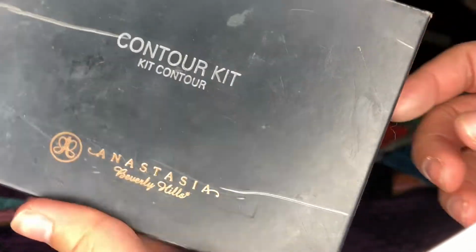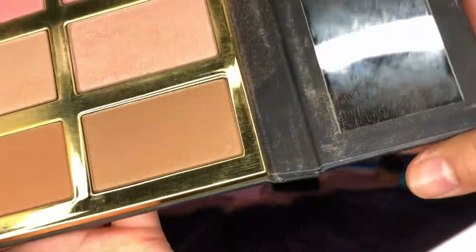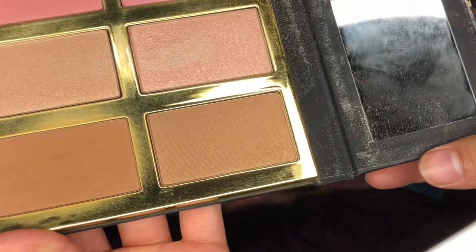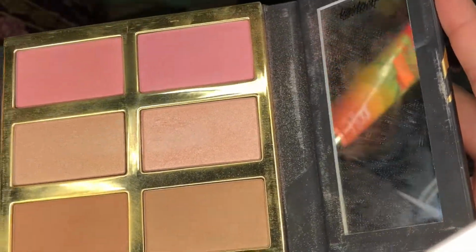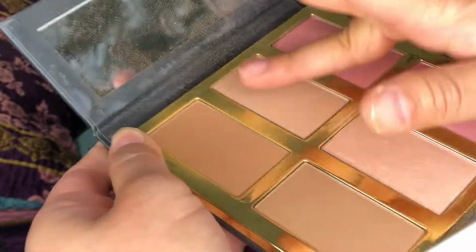I really like this. Definitely gonna get rid of this Tarte Pro and Glow palette. I've only used it a couple of times, but unfortunately I just don't like it. I don't know, I just feel like the colors, like the highlighters are beautiful, don't get me wrong, but I feel like I have already a lot of shades like that.